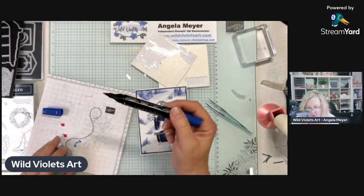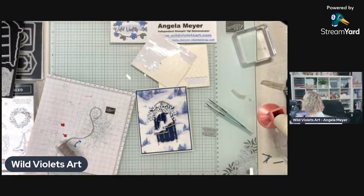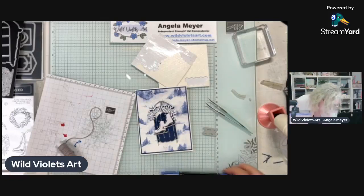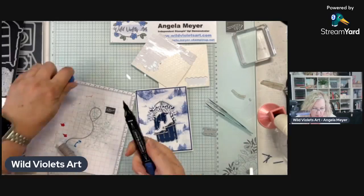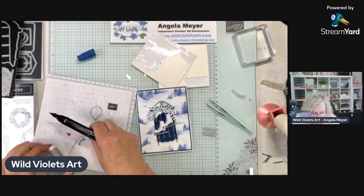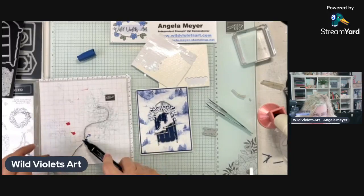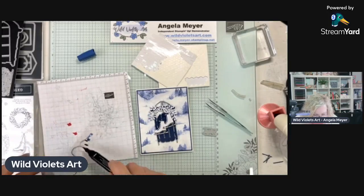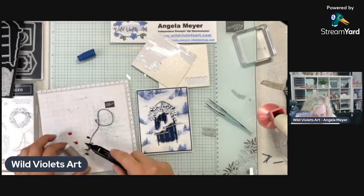So I'm using my blend, my dark, whoops, this is Blueberry Bushel, wrong color. I need my Navy blue. There we go. Night of Navy. Okay, so I'm going to use my Night of Navy blend, and this is the gray ink, and I'm just going to run it along. It's giving me a hard time. And you may need to do it a couple times.